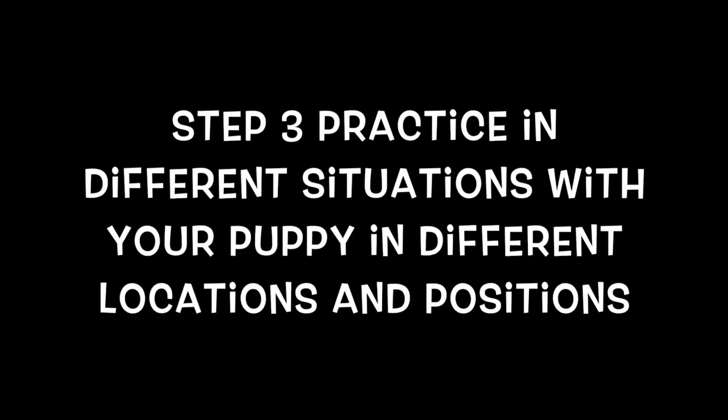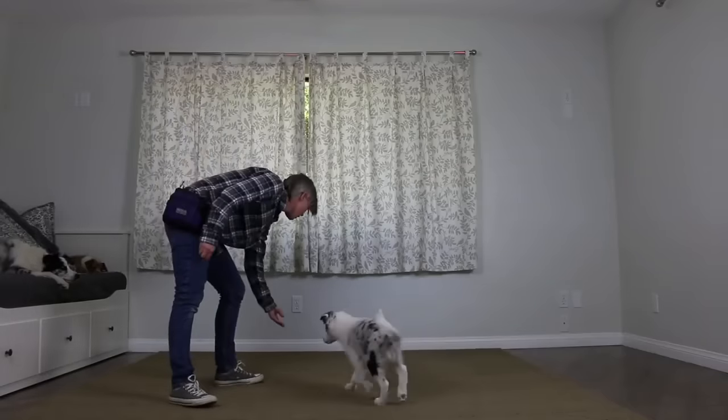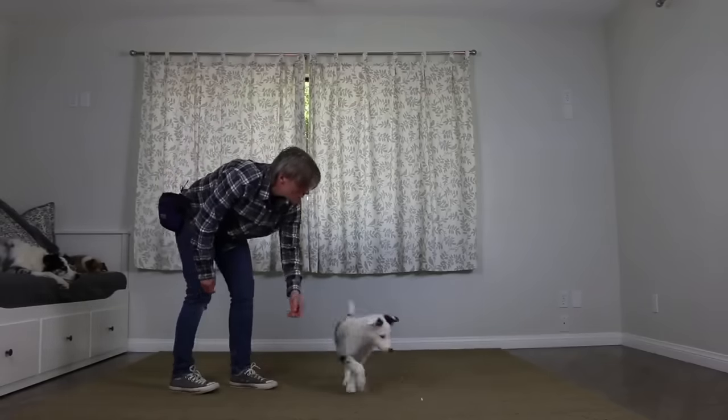Step 3. Practice in different situations with your puppy in different locations and positions. Halo. Good. Halo. Good. Go get it. Halo. Good. Go get it.